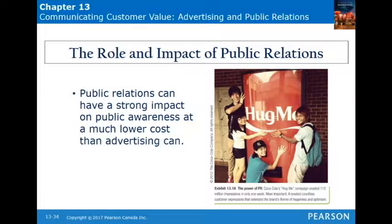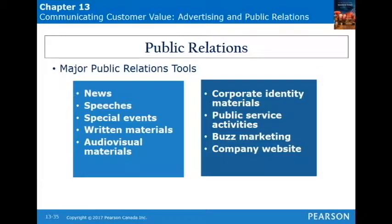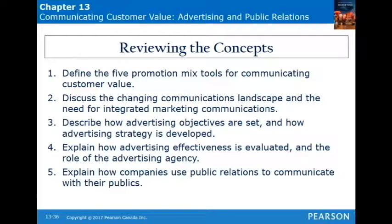The role and impact of public relations. Public relations can have a strong impact on public awareness at a much lower cost than advertising can. Exhibit 13.16, The Power of PR. Coca-Cola's Hug Me campaign created 112 million impressions in only 1 week. More importantly, it created countless customer expressions that extended the brand's theme of happiness and optimism. Major public relations tools: news, speeches, special events, written materials, audiovisual materials, corporate identity materials, public service activities, buzz marketing, company website.